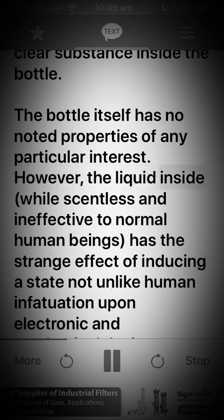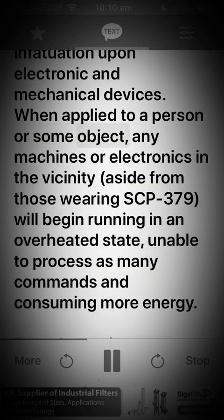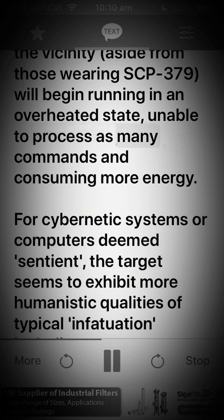However, the liquid inside, while scentless and ineffective to normal human beings, has the strange effect of inducing a state not unlike human infatuation upon electronic and mechanical devices. When applied to a person or some object, any machines or electronics in the vicinity, aside from those wearing SCP-379, will begin running in an overheated state, unable to process as many commands and consuming more energy.